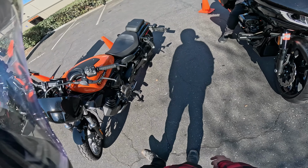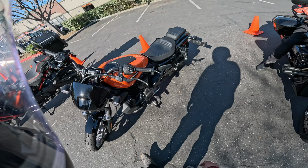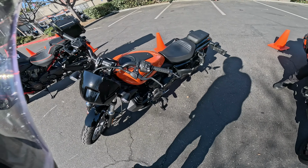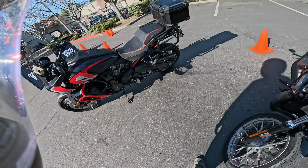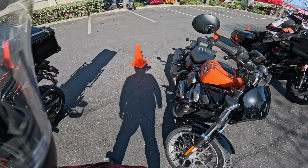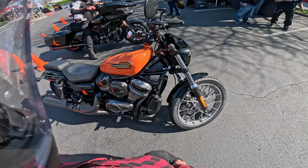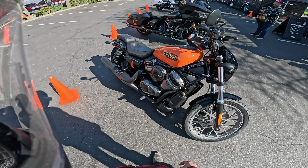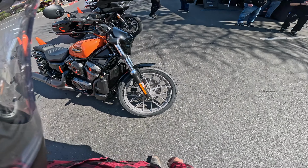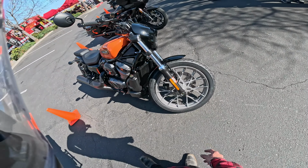Then of course you have the left side of the Revolution Max, which is absolutely hideous. Indian does a much better job on their Power Plus and the Scout. I don't know what the name of the Scout engine is, but look at that. Hideous on the left side. Indian does a much better job when it comes to the styling. The right side of the engine looks fantastic. It looks beautiful.